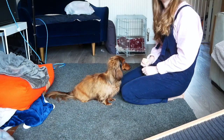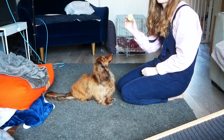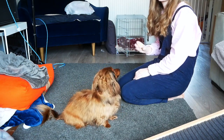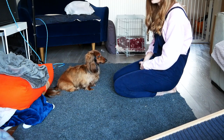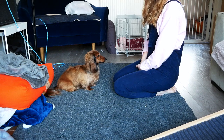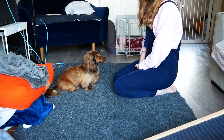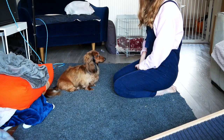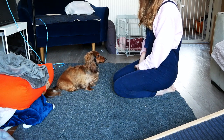Hey guys. So I'm going to start with my lowest reward, which is a tennis ball, which, as I've already said, is still high reward for Fenton. So I'm going to start off by teaching him sit. He already knows sit. As you can see, he knows I have a reward and he's already sitting. But I'm going to teach you guys the motion that I make to make him sit. There are 2 things that come into this: a visual command and a verbal command. So I opt to teach both at the same time. I've always found that the most useful.